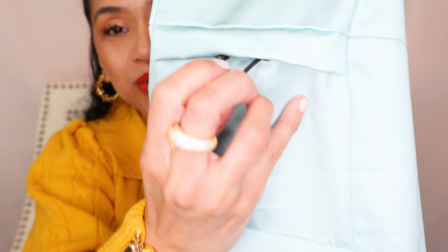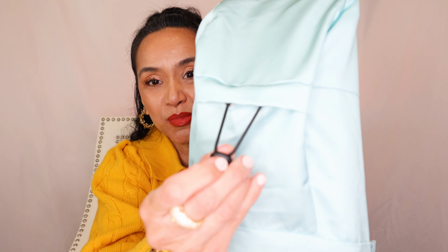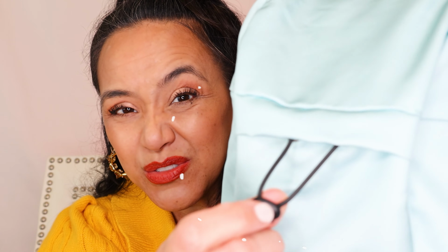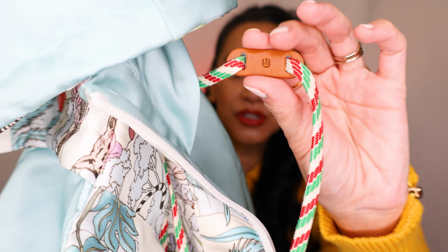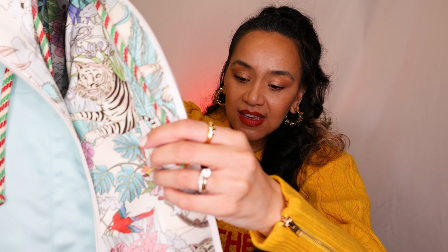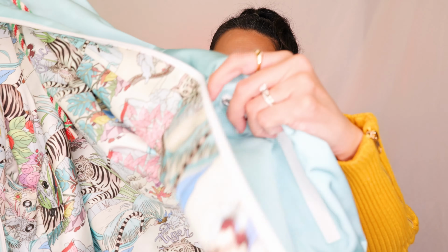It says made in Italy there. It has this thing on the hood that's pretty cool. I don't know, maybe make your head smaller. Is that what it's for? It has little things, and I guess it's just to stop the string from going all the way through. It has pockets. The hardware says Gucci on it. The pockets are real.